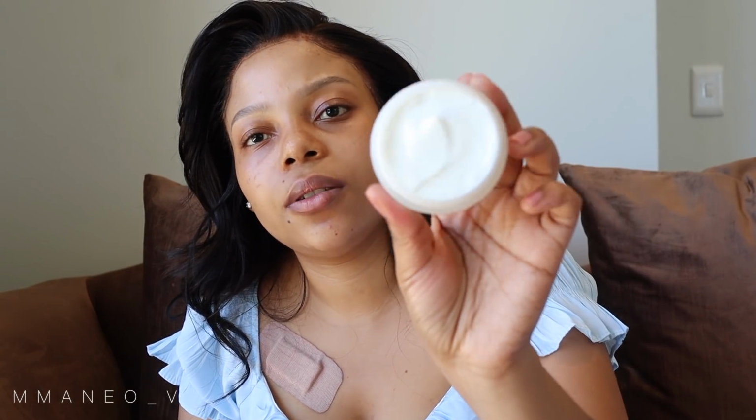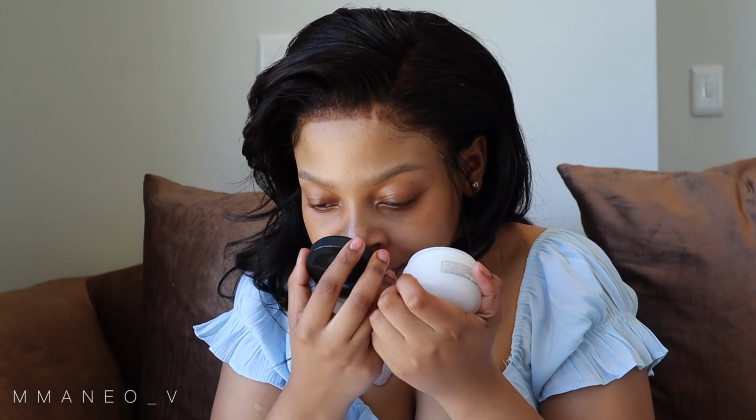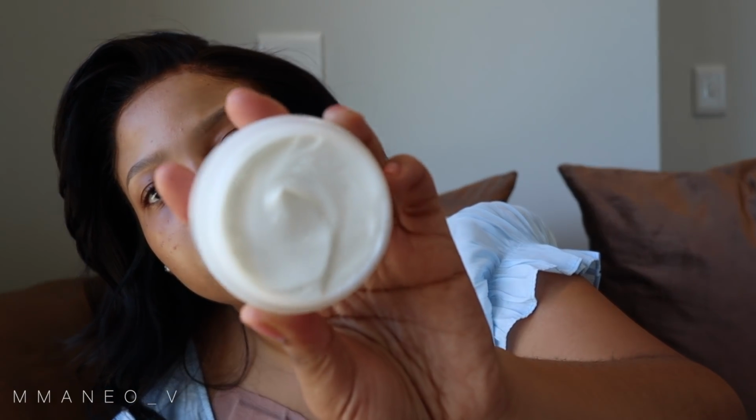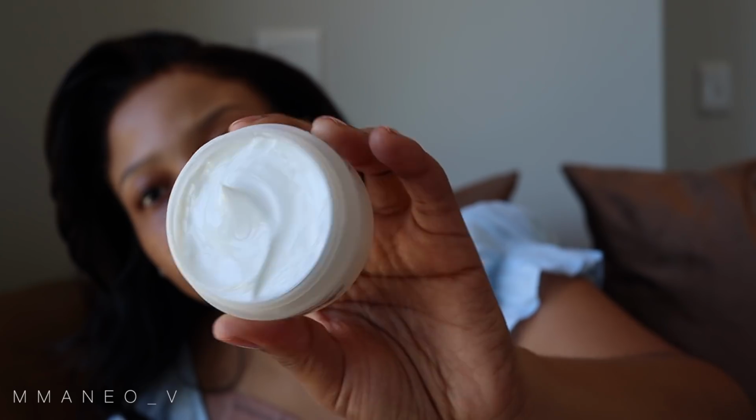So this is how it looks. Guys, my sense of smell is currently not working right now. It hardly does. But for me, this doesn't smell like anything. I'll tell you if my sense of smell comes back. But this is how the cream looks. So this is apparently a day cream. It has SPF 15.